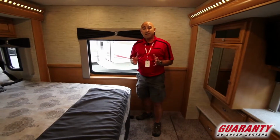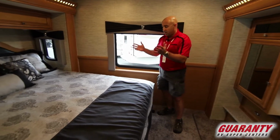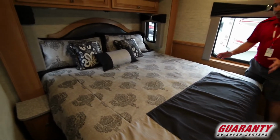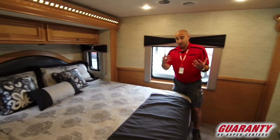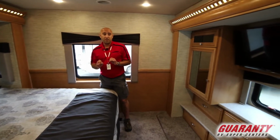Starting in the back of this brand new Baystar 3401, first thing to notice, you've got a huge king-size bed in here. Significance about this is that it's actually 80 inches long, just like the bed you'd have in your home. That means your sheets are going to fit perfectly. You're not going to have to worry about going out and buying custom sheets.